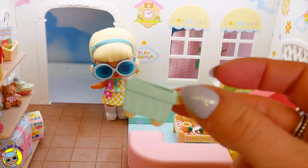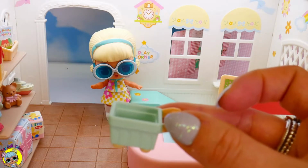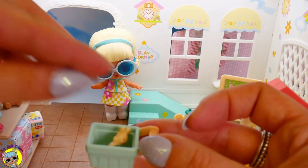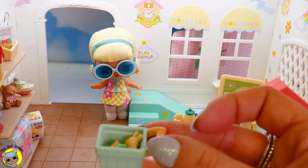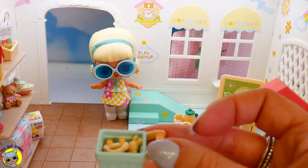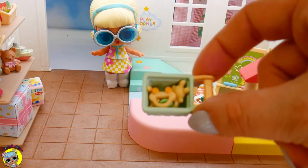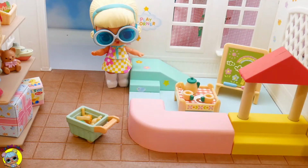I've got a little miniature shopping cart, but I think this is for the children's play area for while the big sisters are shopping. So we've got some little toys, which we can pop just inside the shopping cart. A little car. Oh, little drumstick. And we'll pop this little shopping cart full of fun toys just here.